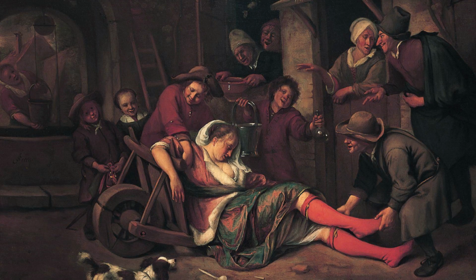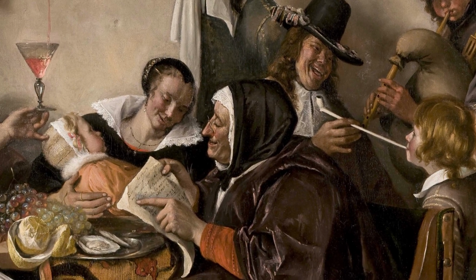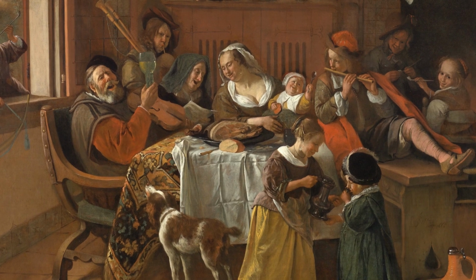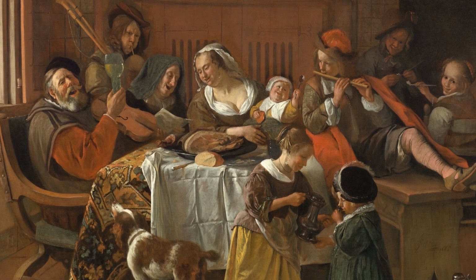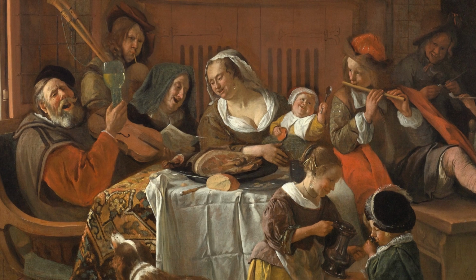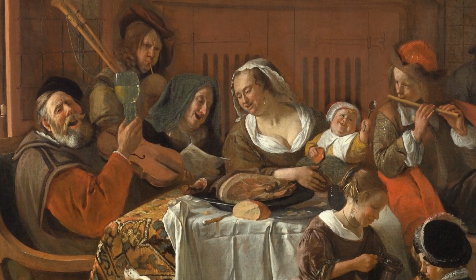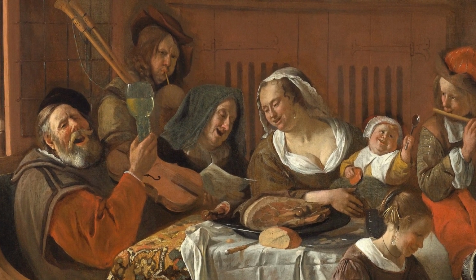So while humor was the main motivation for Steen, he often combined that with a moral message. And in many cases, he used children to convey this message. The behavior of the children in this painting is not only intended to make you laugh, but to make you evaluate the behavior of their parents. This message refers to the behavior of both parents and the grandmother, but primarily to the mother, as during that time she was the main responsible for the moral values in the family.